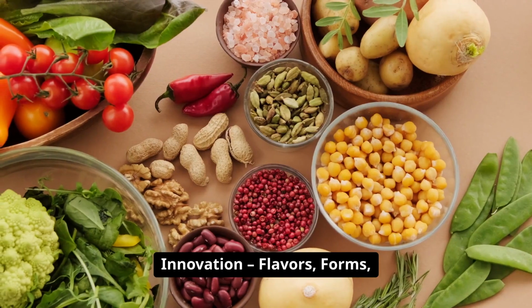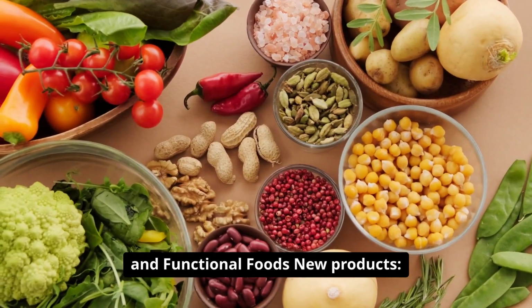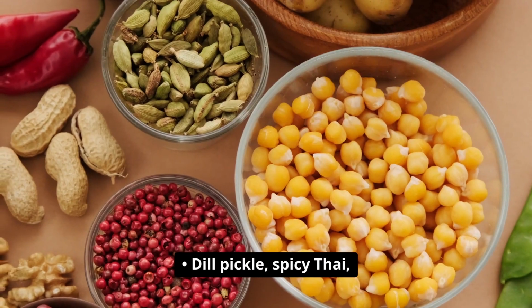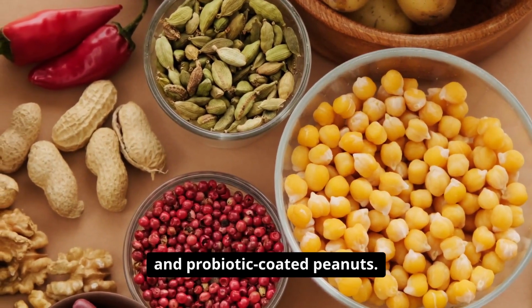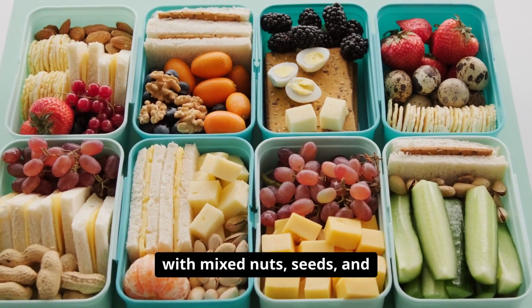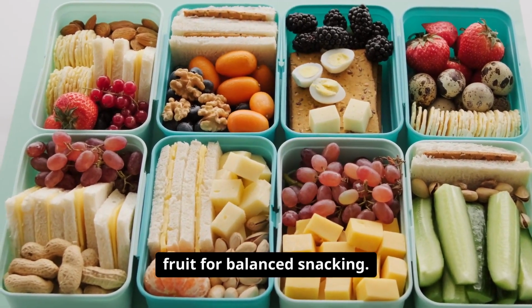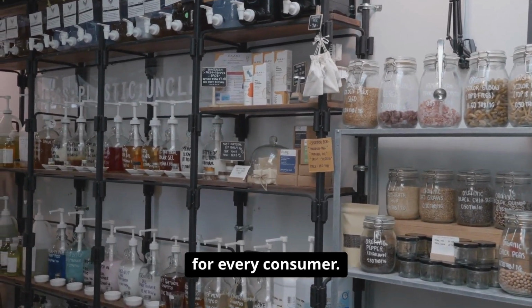Innovation. Flavors, forms, and functional foods. New products: dill pickle, spicy Thai, sriracha, cocoa dusted, and probiotic-coated peanuts. Planters nutrition line with mixed nuts, seeds, and fruit for balanced snacking. Single-serve, resealable, and bulk formats for every consumer.